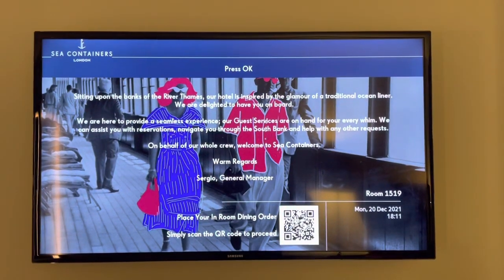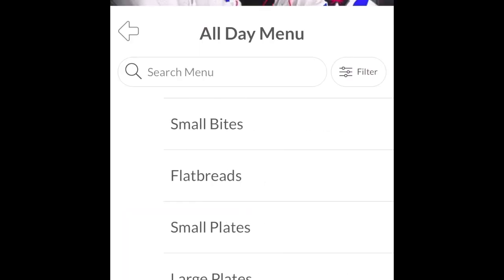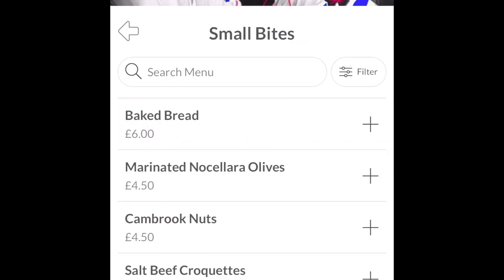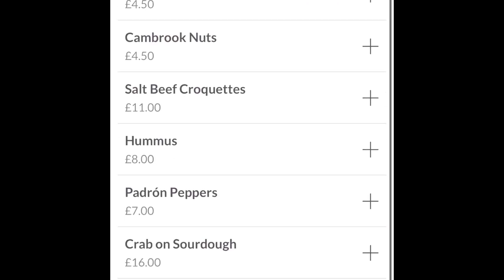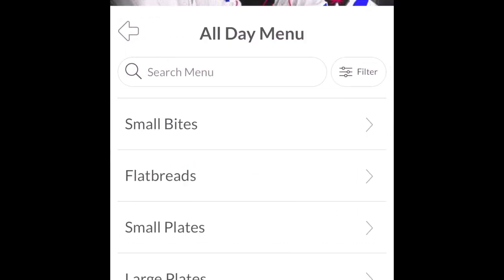You can order room service via the QR code, which you'll find on the television. If, however, you'd rather hear someone's voice, you could actually use the telephone. Yep, they still exist. There are people on the other end, I promise you.